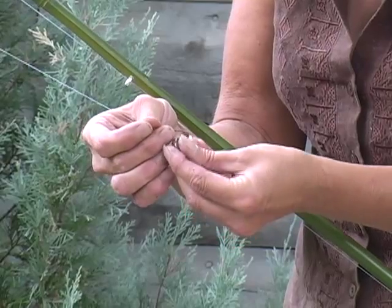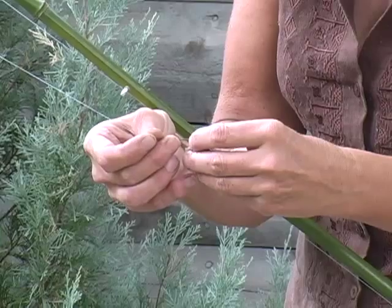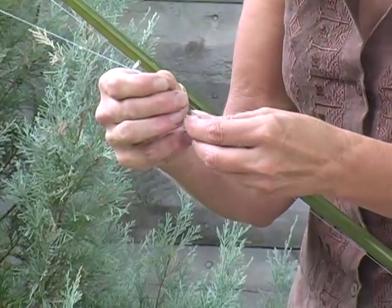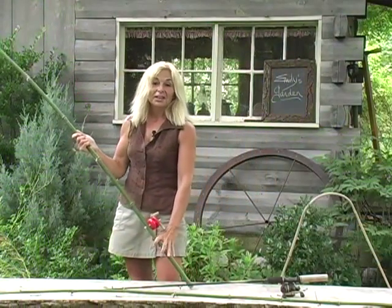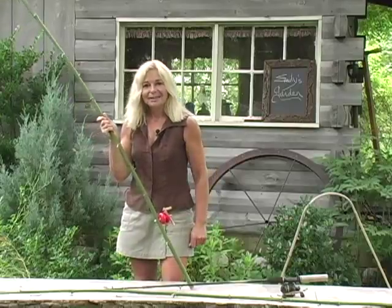Nice little project to do with your children or your grandchildren, whatever the case may be. Very inexpensive. I think all in all, the whole thing probably cost me $5. Ready to go. Of course, this isn't a fly reel, but we are talking about fishing, aren't we? That being said and done, let's get back to the pond.